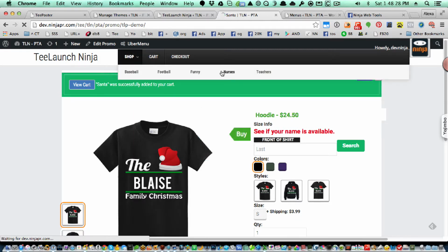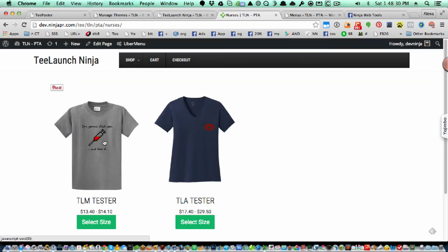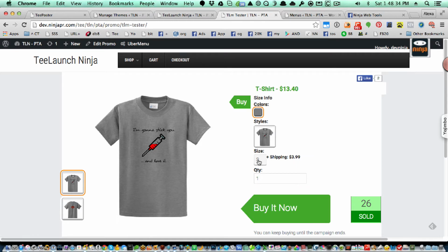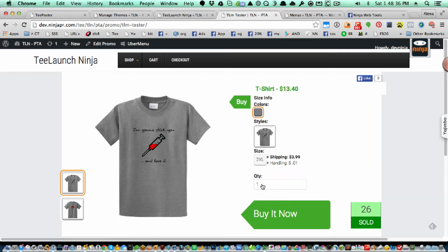So let's go back over here to the nurses. And we can add this shirt into the shopping cart. And you'll see that when I selected the 2XL shirt, we added a handling charge. Now, as far as the handling charges go, you're paying from TeeLaunch exactly the same price for all sizes, from small through 4XL.